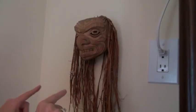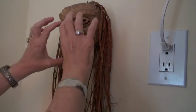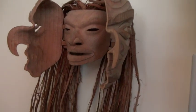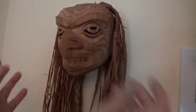Sinopa is the wild woman. Yeah. Buckwis is the wild man, of course. And he opens. And there's a face inside. Oh, isn't that cool? Well, this is the person. The spirit envelops the person. Huh? Fascinating.